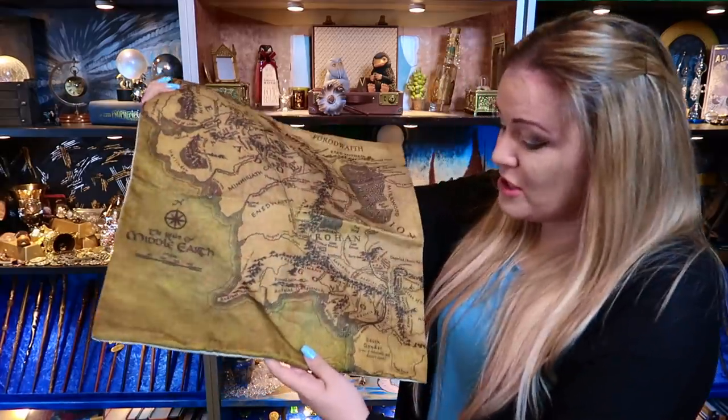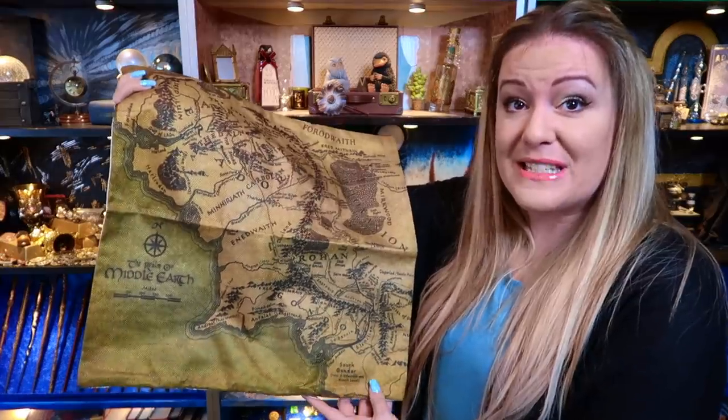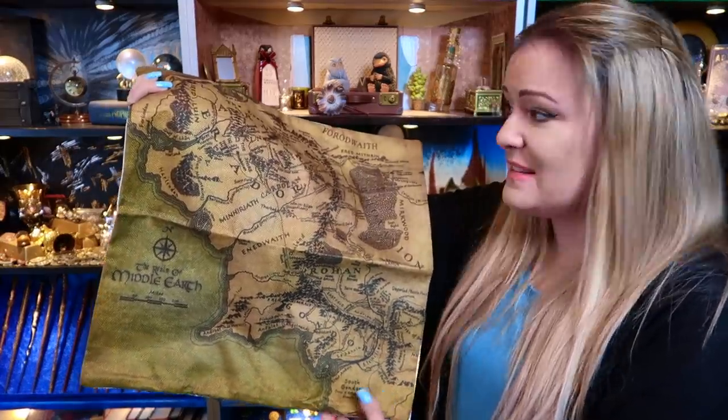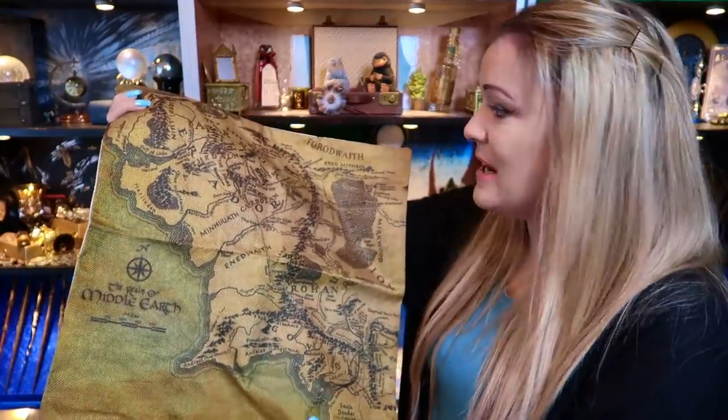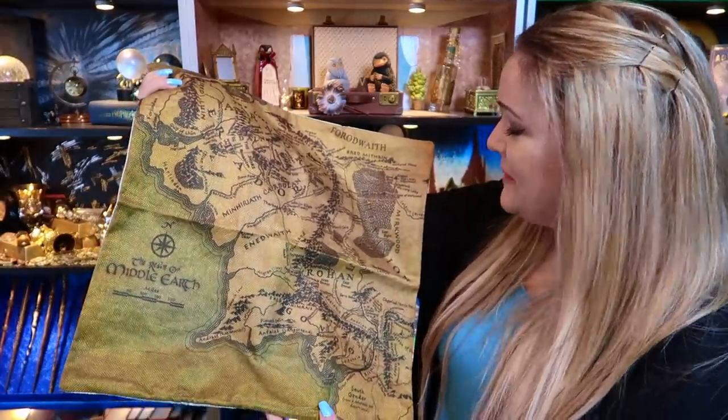So I've had a proper look. It's incredibly, incredibly detailed. So well done. So Claire, this is a brilliant first item. Congratulations, my love. I love it. Absolutely love it.